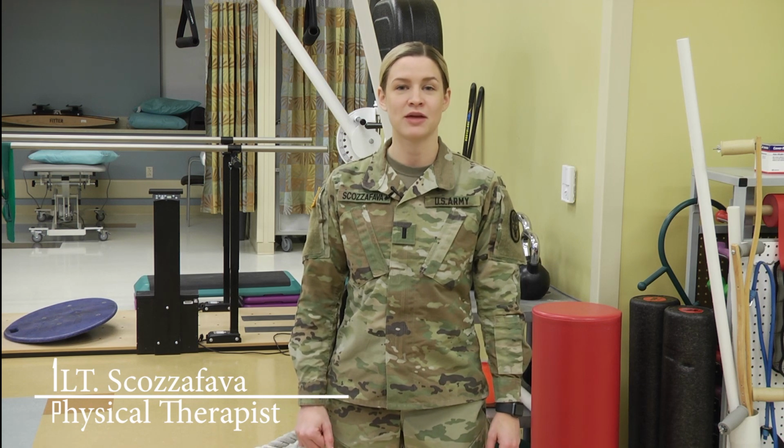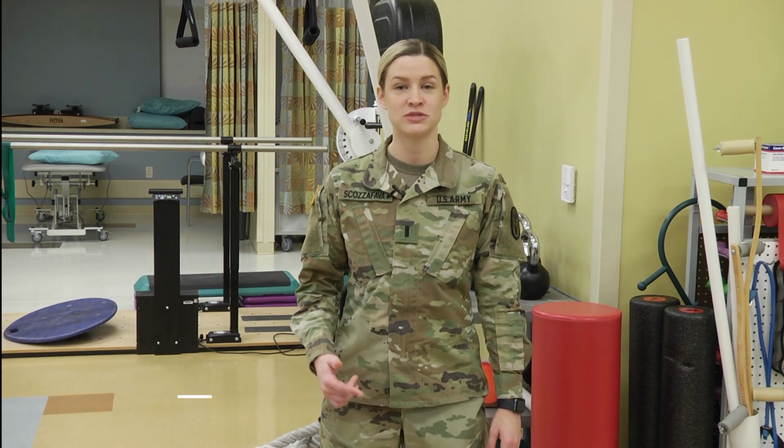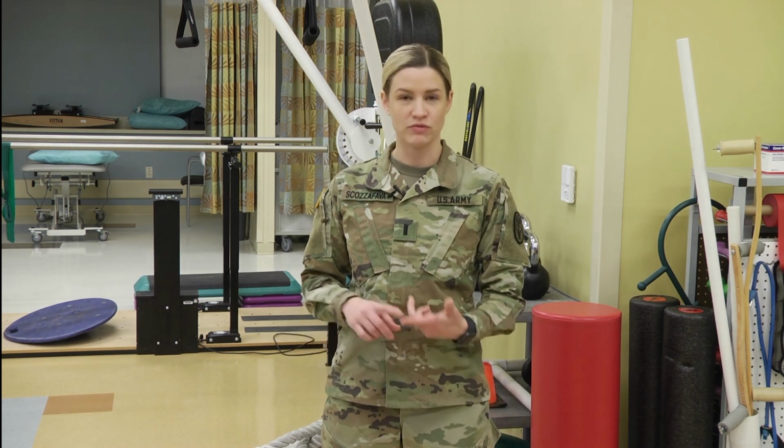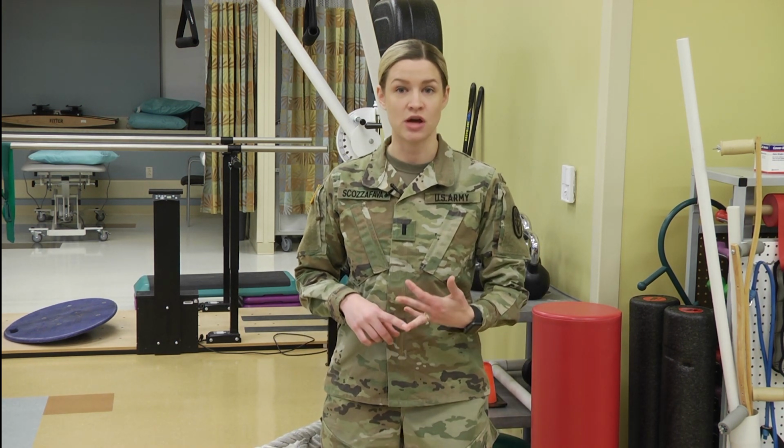Today we're going to be talking about a few tips and tricks that can help reduce and mitigate low back pain. A lot of times in the military we're rucking a lot, we're running a lot, and we're just on our feet, which can increase low back pain.